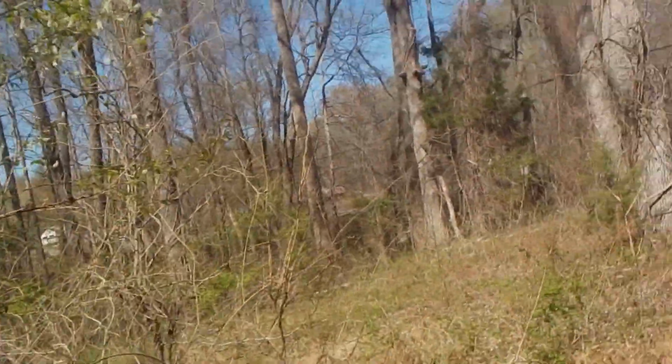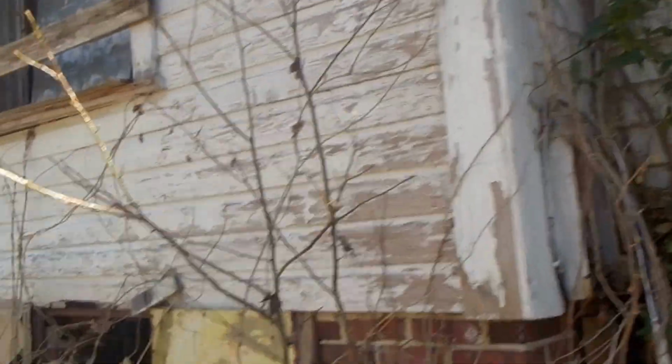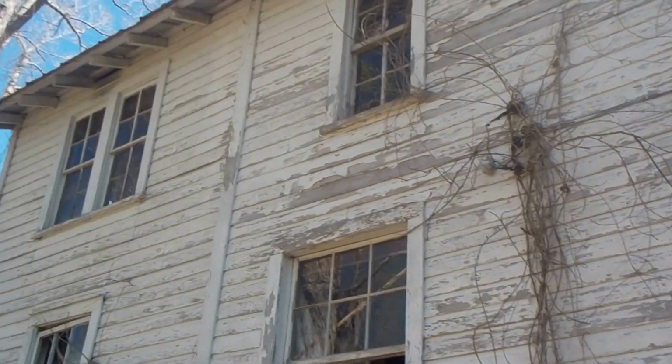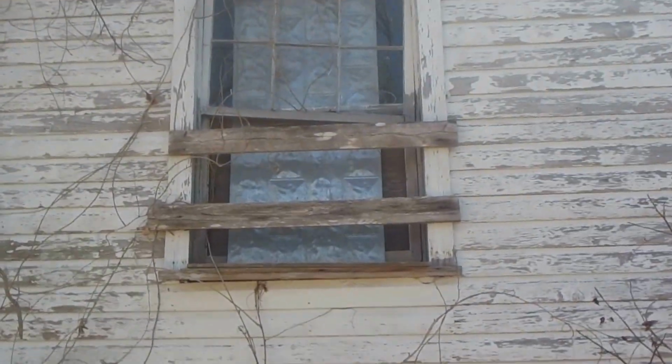The old light fixture. That is cool. Really awesome. I love this old house. I love finding old remnants of houses and old dilapidated houses such as this. Look at the old windows that are boarded up. There's another angle. There's the other chimney. Old two-story house. Old farmhouse.